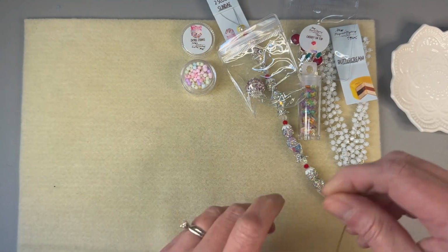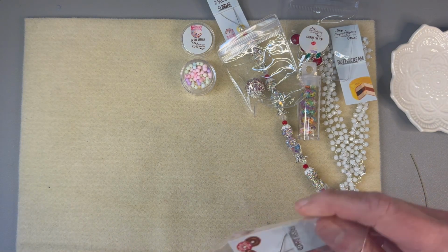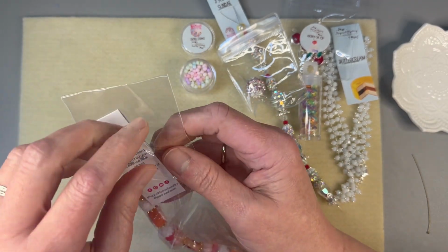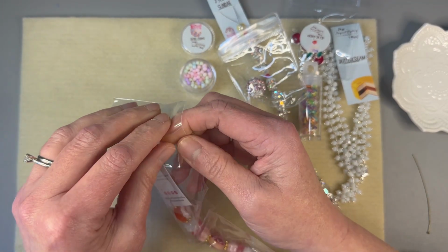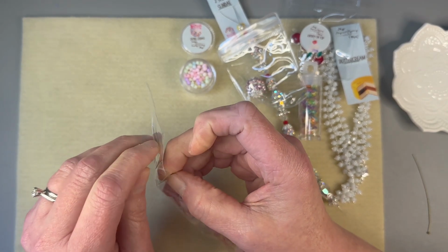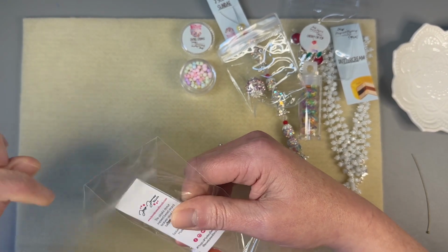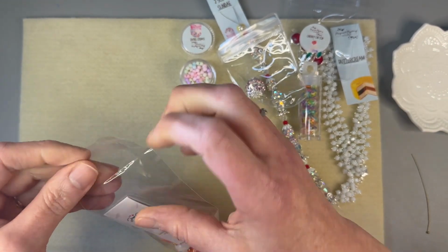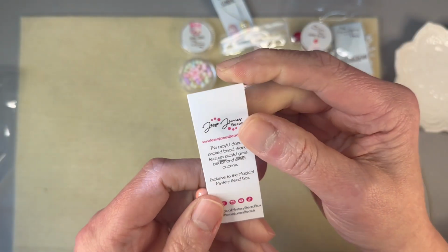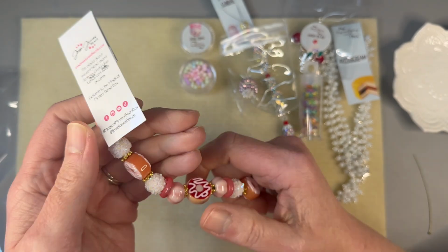Okay, so let's see what else we have. We have another strand, and this one is called Fresh Baked. And these all have little desserts, like little donuts and stuff. So let's take a peek at it. Let's get a closer look. Okay, it says, this playful donut-inspired bead strand features playful glass beads and sweet accents.